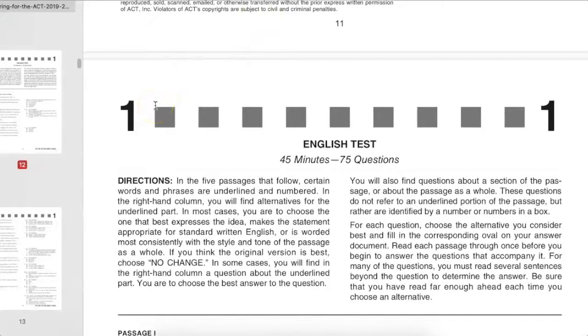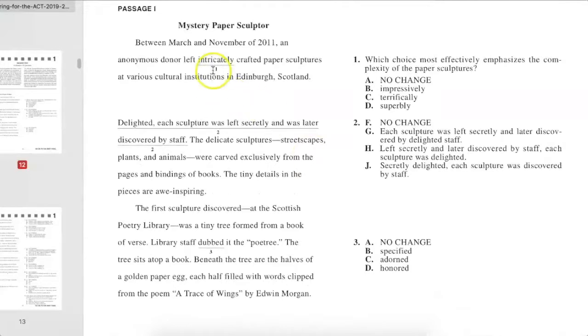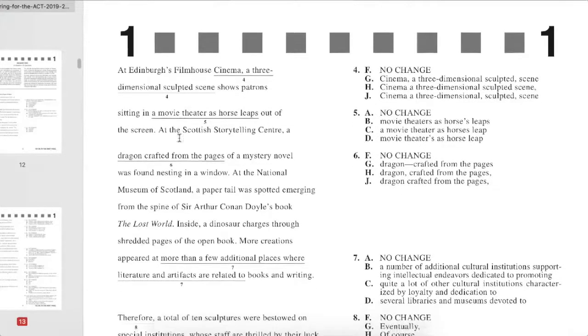which they can take instead of the SAT, or they can take both. The English test, 45 minutes for 75 questions. Really? You think about how fast your kids have to process for that. 45 minutes, 75 questions, and look at the readings they have to do, and then they have to determine whether these underlined words or phrases or clauses are correct. There is no time for delay. Processing speed must be awesome, must be terrific.